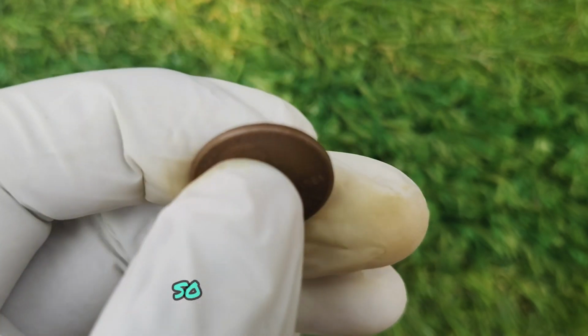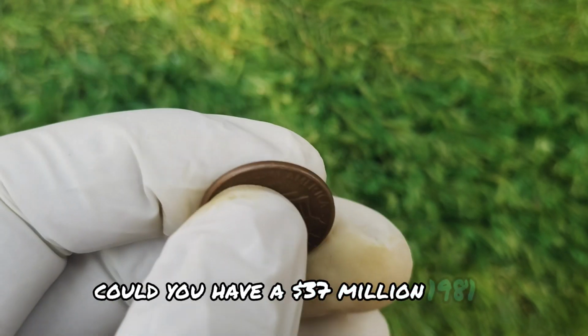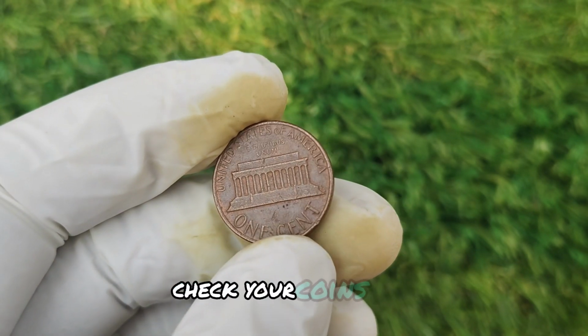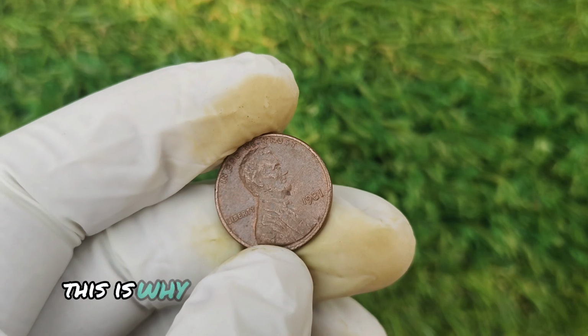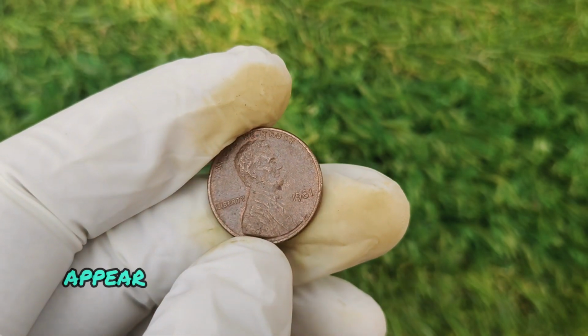If such a coin were to surface, major collectors and museums would pay millions at auction to own this piece of history. So, what do you think? Could you have a $37 million 1981 Lincoln penny hiding in your collection? Check your coins now. This is why coin collecting is so exciting. You never know when a rare gem will appear in your hands.